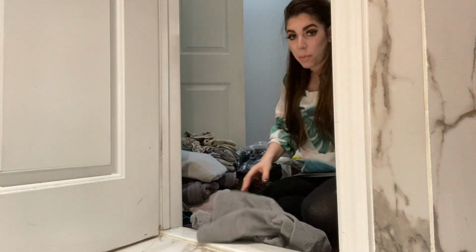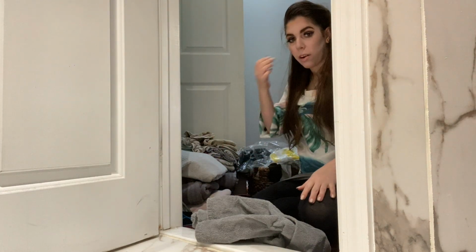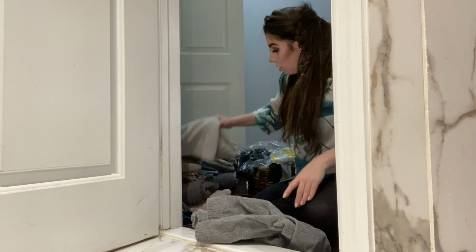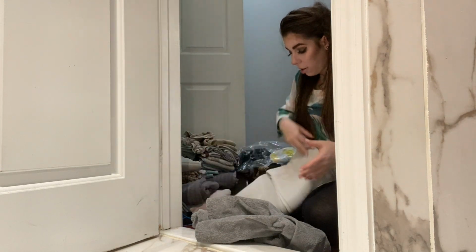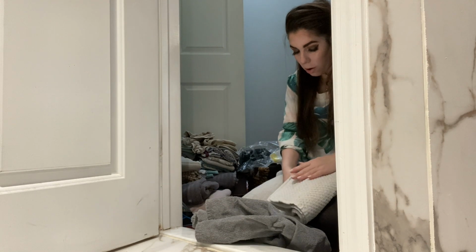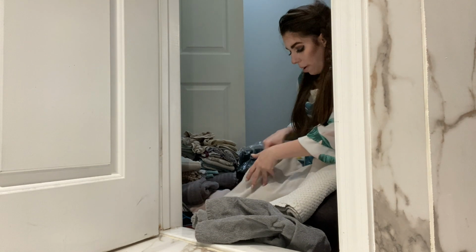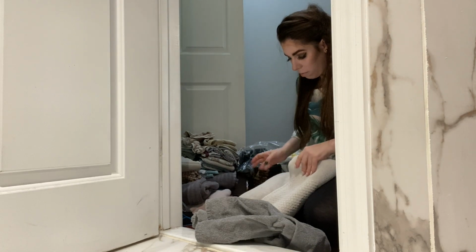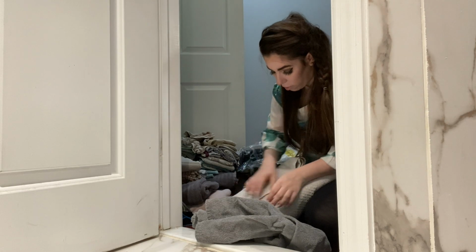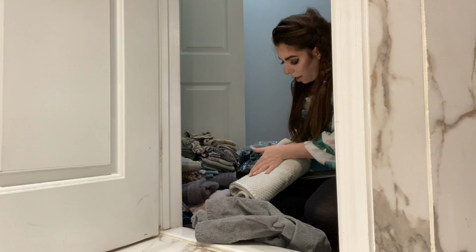I am now coming to you from outside in the hallway here, right outside the closet where the towels are. And I'm going to fold all these towels nicer. And yes, I have a lot of mismatched towels. I will get all matching towels. I used to have all matching towels. Then, you know, I didn't like one, or I got a new set and they didn't have the exact same color, and I just ended up keeping what I had.